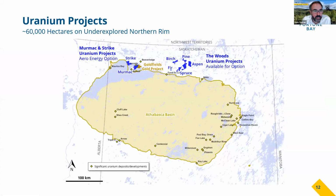Moving back to Saskatchewan on our uranium projects, Fortune Bay has put together a package of exploration projects on that very underexplored northern rim of the Athabasca Basin. We have around 60,000 hectares. Two of the more advanced projects, where we completed some initial work, have gone into an option agreement with Aero Energy, where work is actively ongoing.